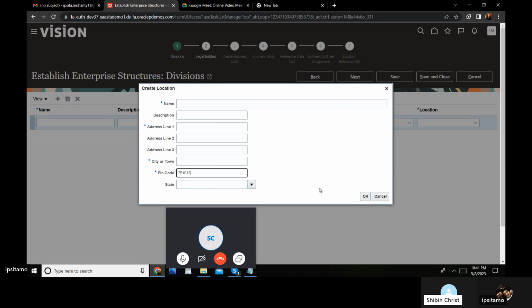Geographic data provider. Did I give the wrong one? No, I gave. Yeah, as soon as you click outside, it's supposed to pick up this one also, right? Yes, everything it's supposed to pick up: city, country, state, everything. That's fine. Maybe just because we have created it now, it's taking time or something.